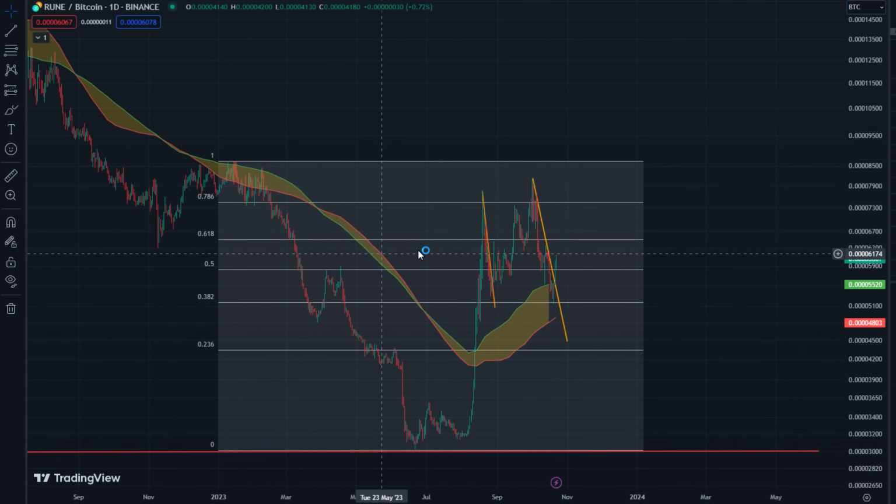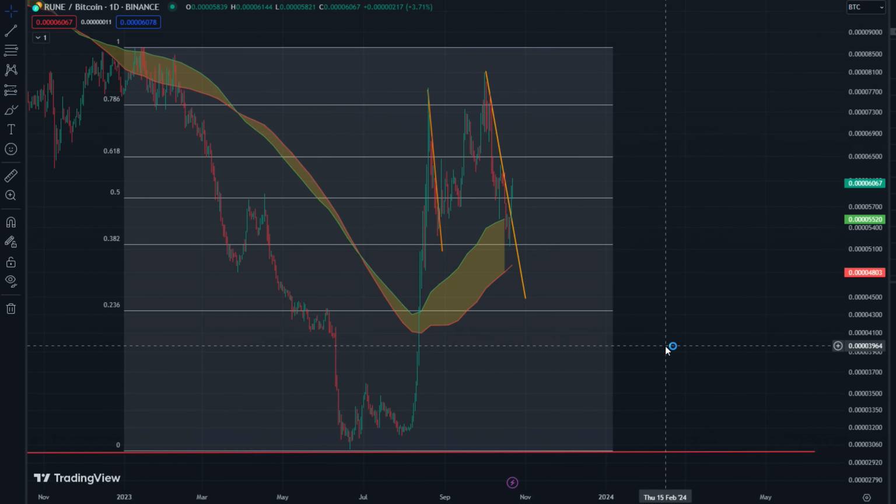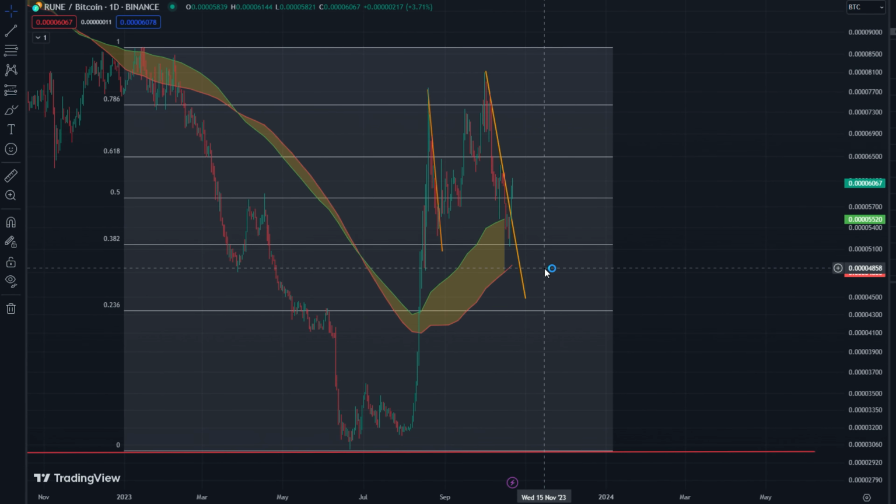If this is your first bear run, bull run, if you've been in crypto for only 1 or 2 years, there's 1,000 cryptocurrencies that were once second, third, fourth, fifth market cap that you've never heard of, and they've just faded and disappeared. It is a very real possibility. Now, I'm not saying that will happen to Rune.